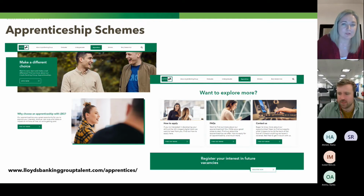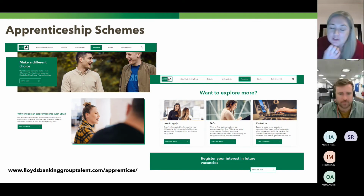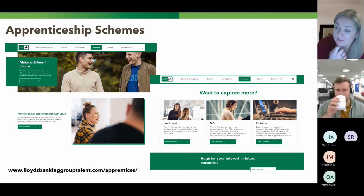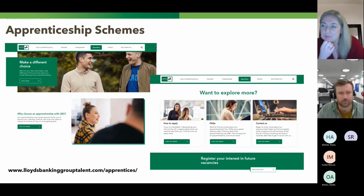The first question is, are the apprenticeships hybrid, remote, or local based only? Usually when they're advertised for specific locations, you would know the location when you apply for the role. However, the way we work across the whole of Lloyds Banking Group at the moment is more hybrid working. It would depend on the individual role you're applying for and which team or business area you're working in, so that would be one to have with the hiring manager of the role.